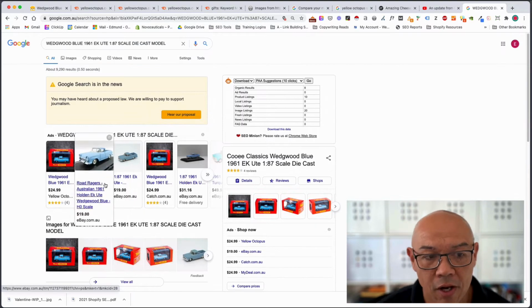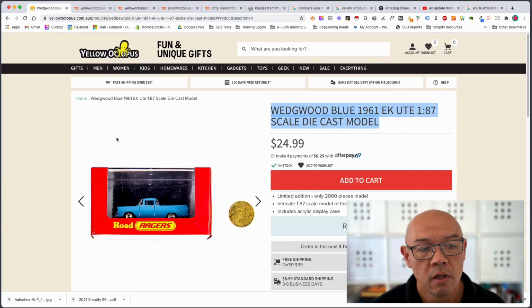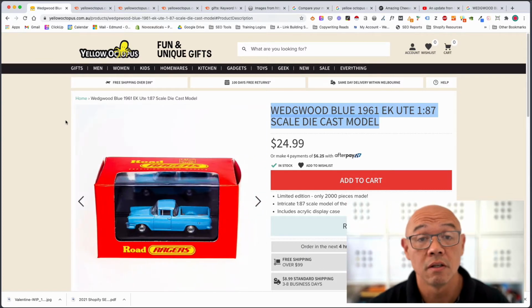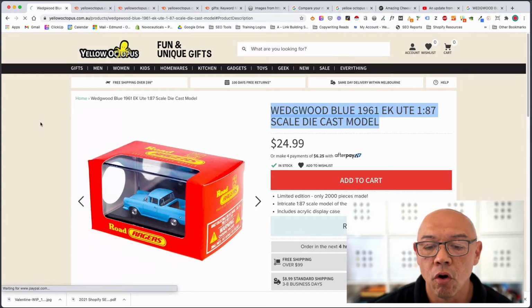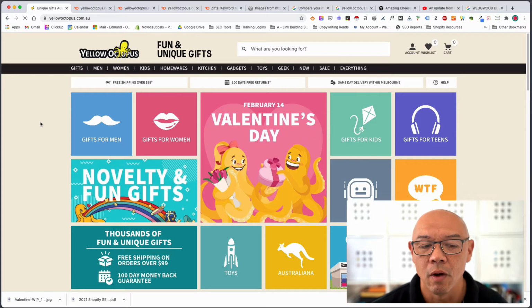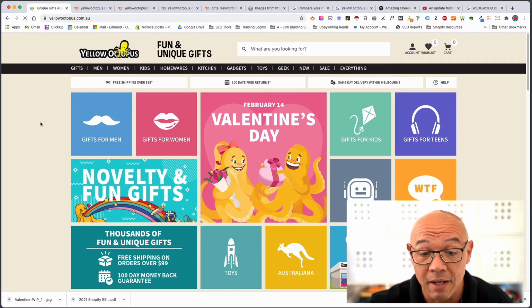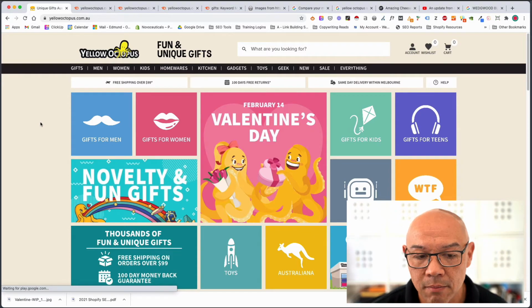I have noticed on other product listings on Yellow Octopus that they've taken the time to write a more unique product description, but more often than not, they don't seem to change the product name, because it seems like everyone who's looking for a Wedgwood Blue EK Ute is going to search for it that way. So you can be creative in terms of writing the descriptions and making the page more comprehensive and try to make it the best page possible. And that's what they seem to have done here.